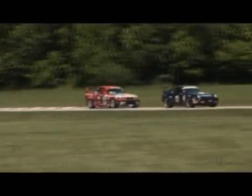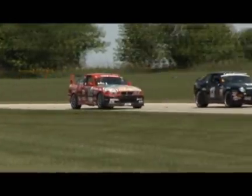Late '04, we bought this car, and I DE'd it for the rest of the year, and then in '05 decided to go racing and picked the series that I thought was best for the car that I had. GTS obviously is the German Touring Series. I started off in a German car, obviously, so that's where we fit in.